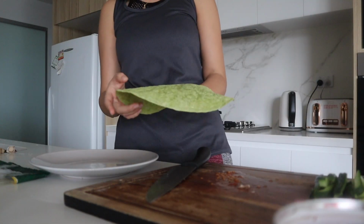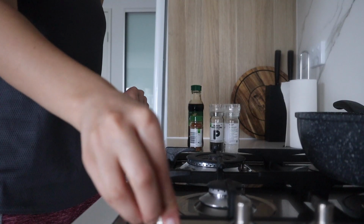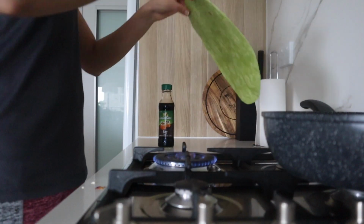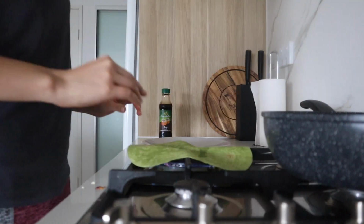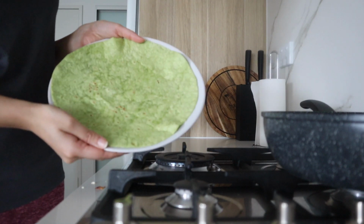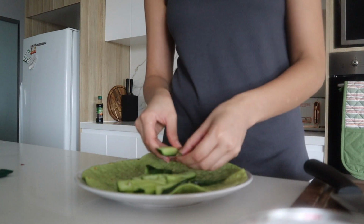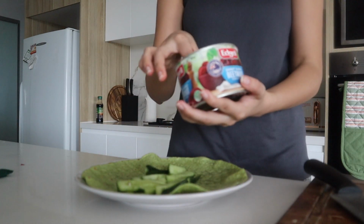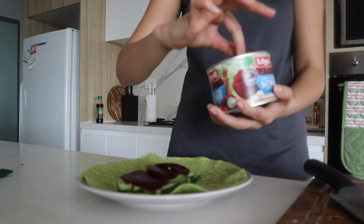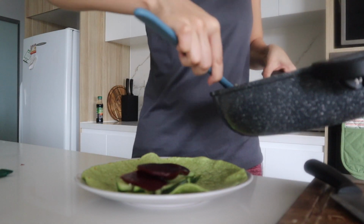Tortilla wrap here. What I like doing is putting it on the stove and just toasting it a little bit. So I'm going to do that. So I've got my wrap here. And that is our wrap toasted. So I'm going to take my cucumbers, taking some of my beetroot. I'm going to put 1, 2, 3, let's make it 4. I'm going to put 4 slices beetroot, mixture.